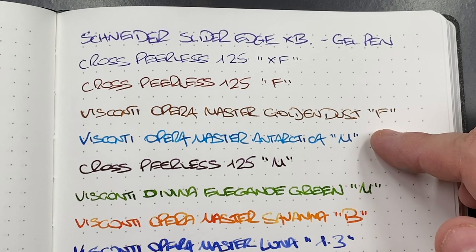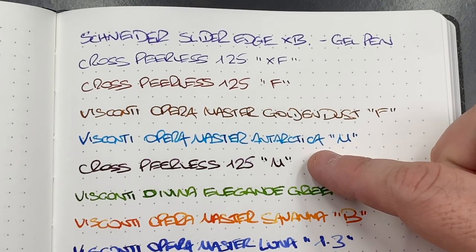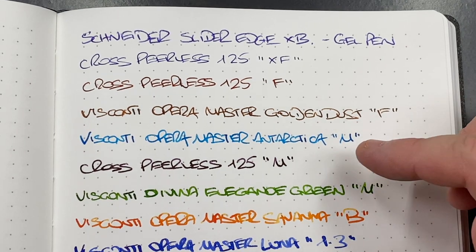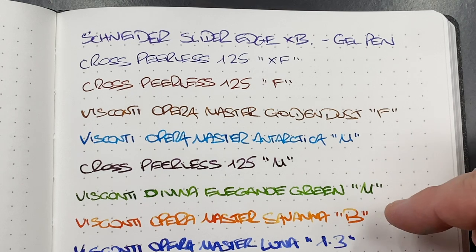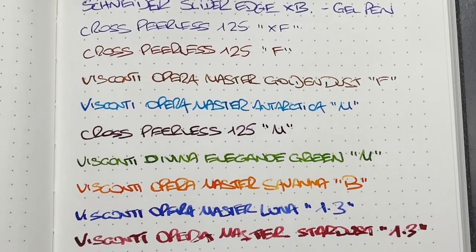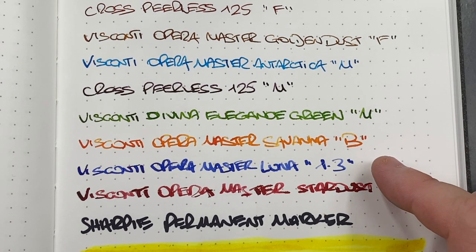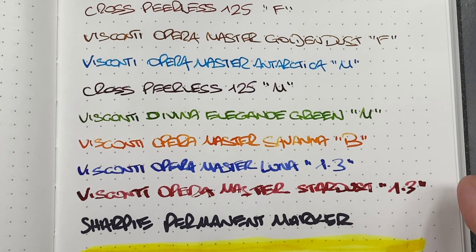We then move to a medium nib on the Opera Master Antarctica, and again, performs very well. The Cross Peerless 125 medium, I'm not seeing any kind of feathering here at all. The Visconti Divina Elegance in green, I'm not seeing any feathering on. And that's a medium, very wet medium. The Visconti Opera Master Savanna in a broad performs very well. And then we get on to the Visconti Opera Master Luna in a 1.3mm stub. I'm actually surprised that this actually performs very well. The Visconti Opera Master Stardust, again, in a 1.3mm stub, performs very well.